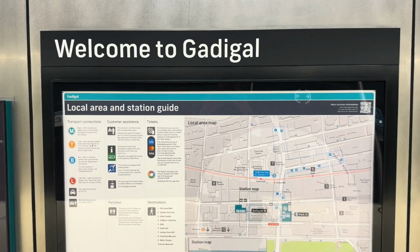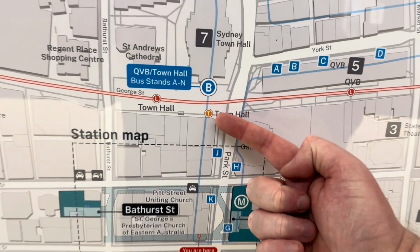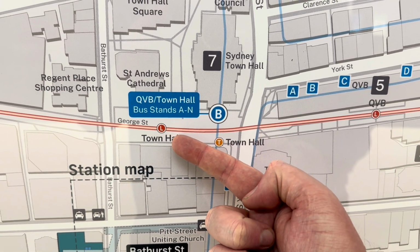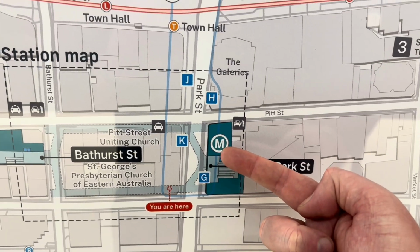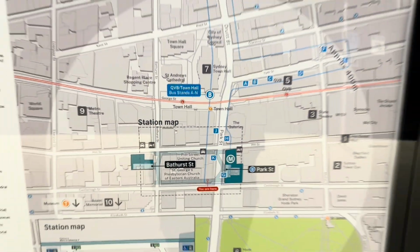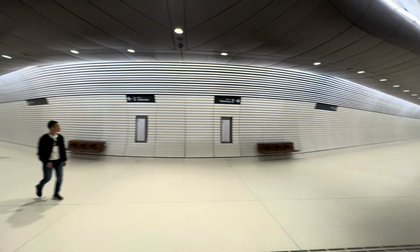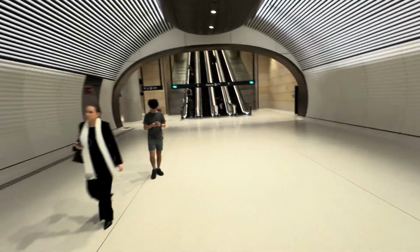Alright guys, so this is where we are right now, Gadigal, right? Okay, so we've got the original Town Hall station right there. We've got the QVB Town Hall bus stands, which is actually the tram station, and I think here is the new metro. So what, a 1 minute walk? It's not too bad. There goes the train. That's platform 1. Platform 2 is down there. Let's go up the escalators right now.